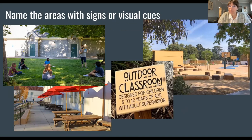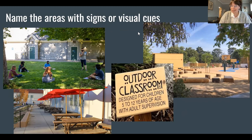Does the outdoor space have to look like a classroom without walls, or can it have much broader and varied boundaries? I would say absolutely yes. It can look like it needs to look to support your learning goals and your organization or site's mission. We'll go through a lot of examples in this. And Greg, I'm not sure the answer to your question, but I'm sure we'll be able to get to that in the Q&A.